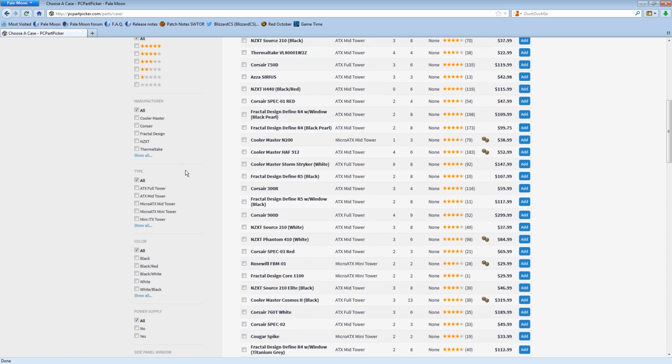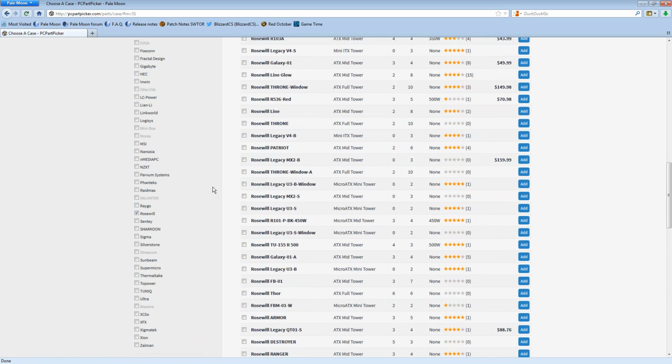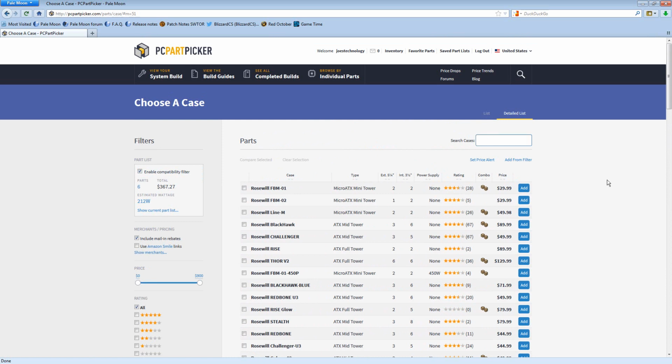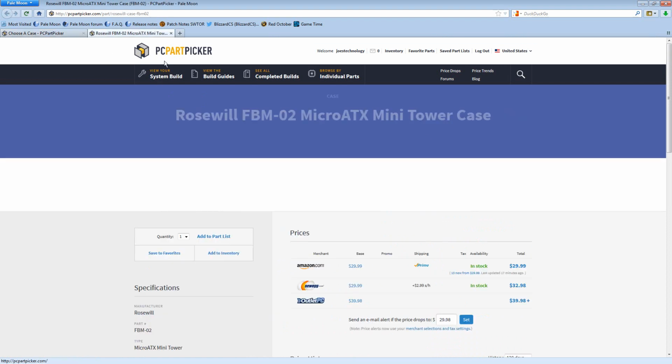So that's why I went looking here, and let's see our different vendors, and we will filter them. One vendor in particular popped out at me, and that is Rosewill. Oh, good grief, I forget how many cases Rosewill has. So let's see, we want the FBM-02. Alright, there can be only one. And here, let's take a look and see why we want this case.